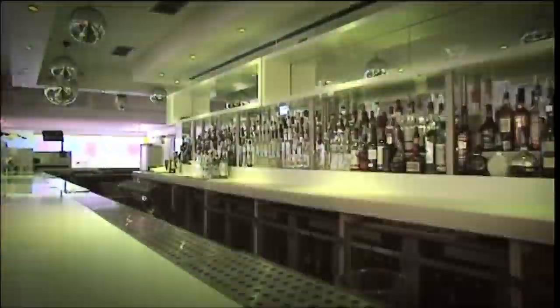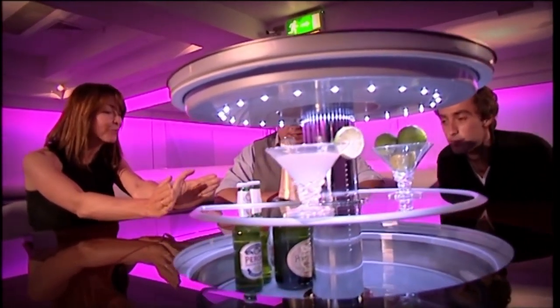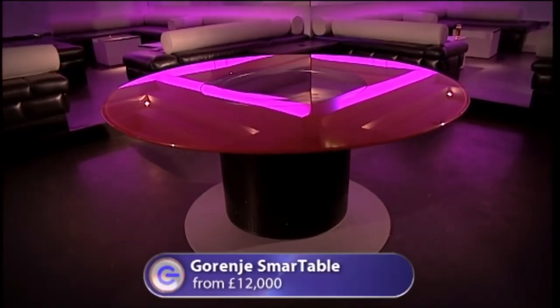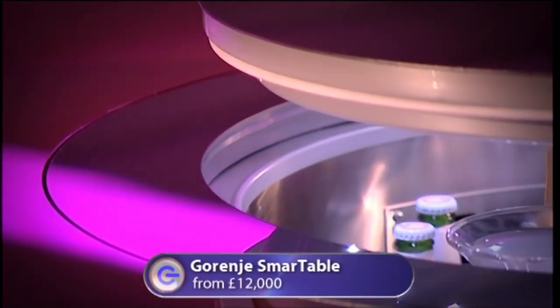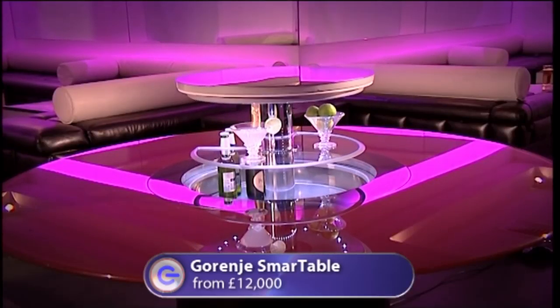On to our final test, the best gadget bar. First up was my stylish table with a twist. Oh, come on! That is sexy. Hey, that is gorgeous. It's a fridge. The bespoke Gorenje Smart Table is perhaps, unsurprisingly, the only fridge table hybrid in the world. It's fantastic. Imagine having your friends round for a nice drinks party and all your pre-prepared cocktails and chilled dry martinis just come out of the table. Wow factor.